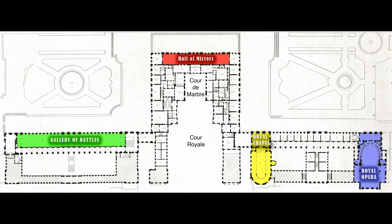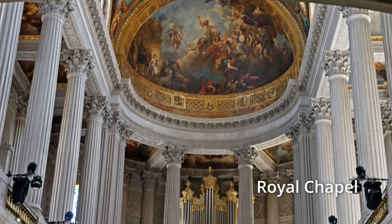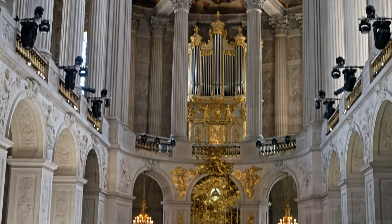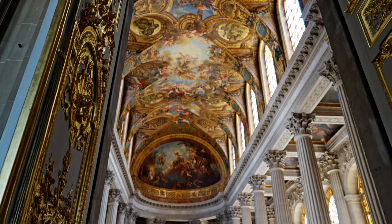Within the main building, there are four notable attractions: the Hall of Mirrors, the Royal Chapel, the Galleries of Battles, and the Royal Opera. Access to the Royal Opera is limited to guided tours only. The Royal Chapel, the fifth and final chapel constructed in the palace, was finished in 1710 towards the end of Louis XIV's reign.